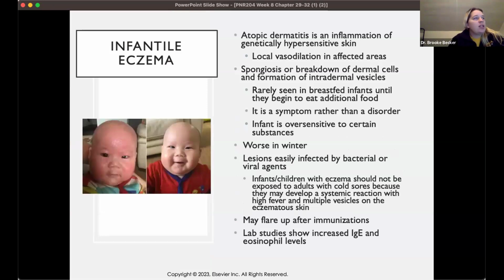Okay, infantile eczema, you can see this baby here. It looks similar to what we talked about with seborrheic dermatitis, but it's going to be more red and it's going to be itching. Atopic dermatitis is another name for eczema. It's inflammation, typically from hypersensitivity, so it's going to be allergic driven, okay? So kids who have eczema need to see an allergist, like always, okay? Because it's almost always caused by some sort of allergen.